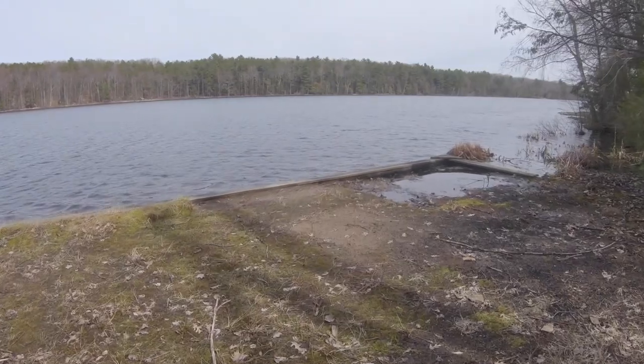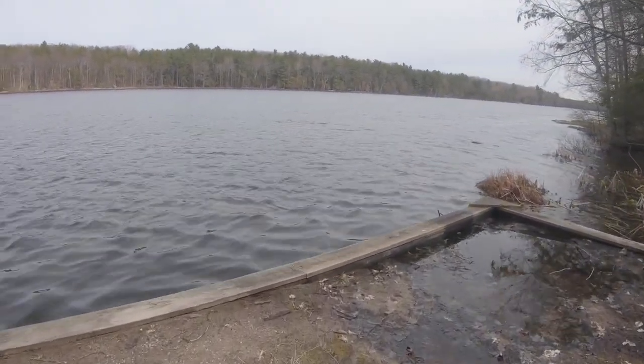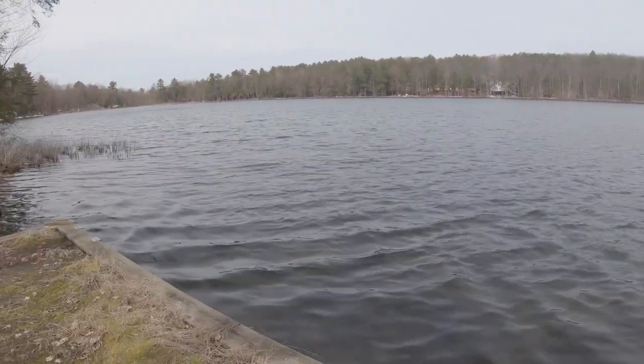All right, now I'll come down to the beach, and it's quite a bit windier now than it was this morning or last night when I was down here, but still a really nice day. It's mid 50s, one of the nicer days we've had in a while. And welcome to my lake, beautiful Thayer Lake, Michigan.